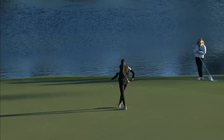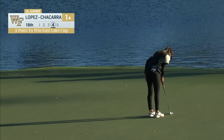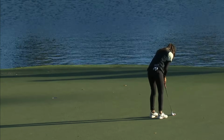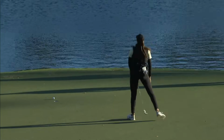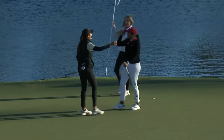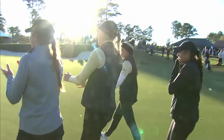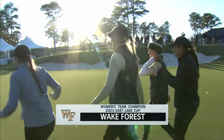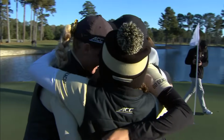Lopez Chikara close this match out and send Wake Forest back home as East Lake Cup champs. Nice team. Way to go, Cece. Very good, very good. Well done.